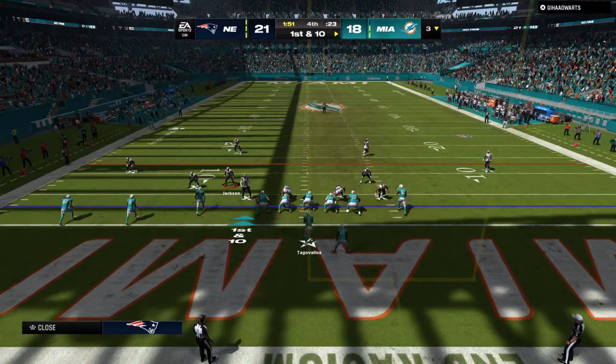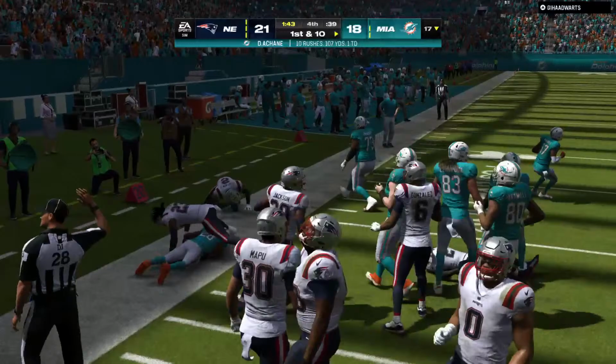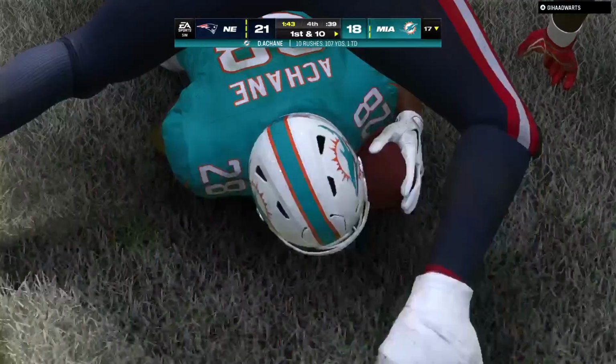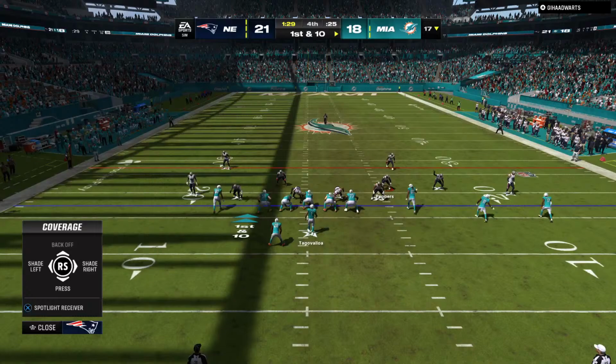Tua. Here's Achane to start the drive. The 15-yard line. They had to get it away from their end zone somewhere, but still a long way to go. Had to start somewhere. That's probably the best outcome possible. Plenty of time and two timeouts still at their disposal.